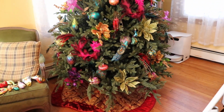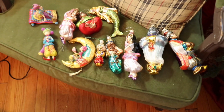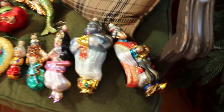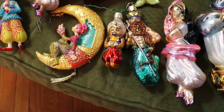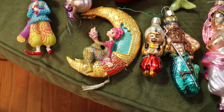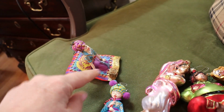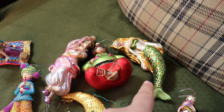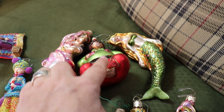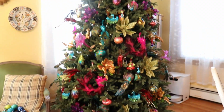This is beautiful. All right, so I have all of the ornaments except the ones that are strictly dedicated to 1001 Nights. So we have Aladdin, the Genie, Jasmine, the Sea King. That's Alibaba. This is Scheherazade. The market flute player, and another Jasmine on the carpet. Here's another Jasmine. I have one of the, was it 12 mermaids? And then we got Sinbad. So I gotta place them. I have pretty much everything.